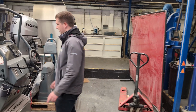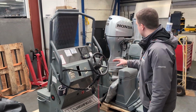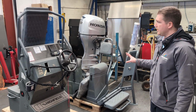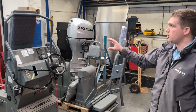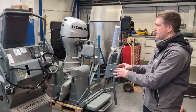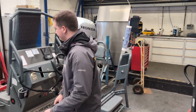You can see here an older console which has been taken off a boat we're working on in the workshop. So this is all the console and seats off a Highfield Patrol 540. The customer unfortunately had an accident, damaged the tubes, and the tubes have had to be replaced. So we had to strip all these off to manage to get the hull bare to be able to undertake the tube work, which we'll show you next door.